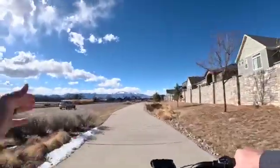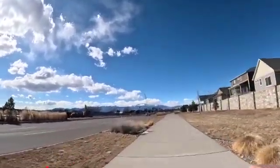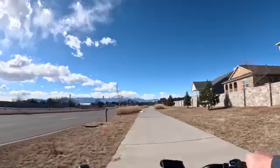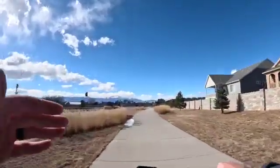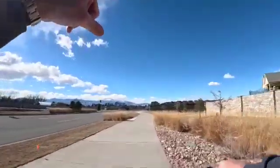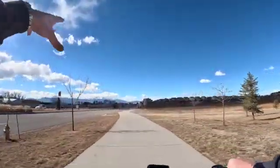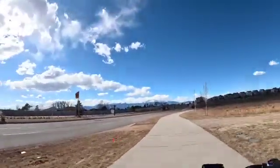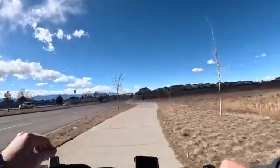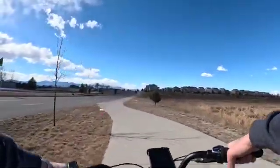So this is the main trail. This is Dublin right here. So this is sort of the main road in and out of Banning Lewis Ranch. You've got another road that is just on the other side of the front of the community there, but that's just more of an entrance to the community. This one will drop you at the front and back to the community, and Banning keeps getting bigger and bigger, so it's going further back on a regular basis.